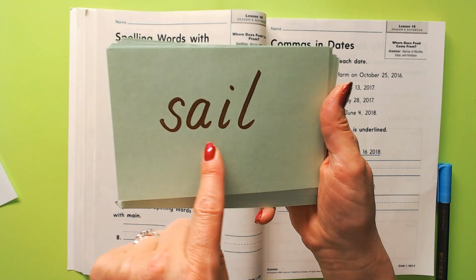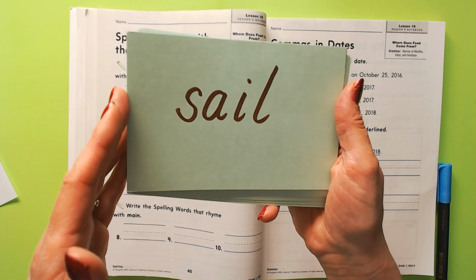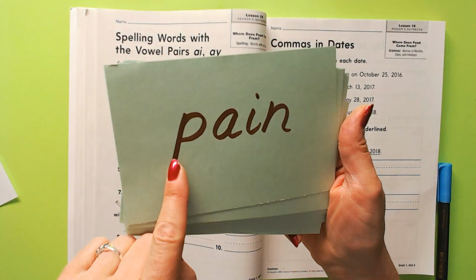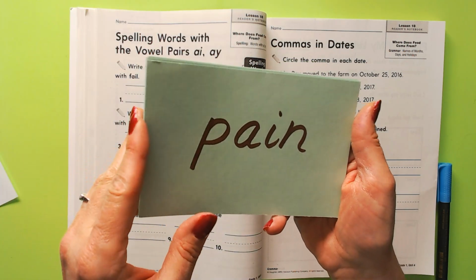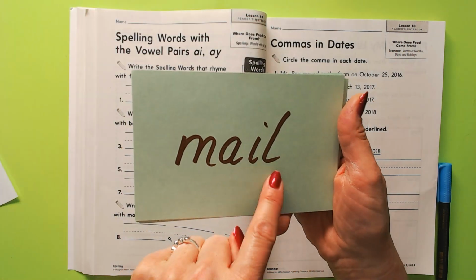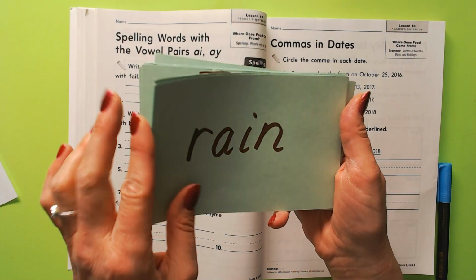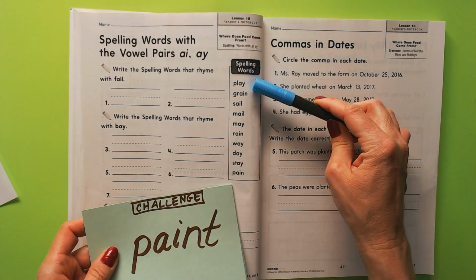Sail. I'm going to sail from California to Mexico. Pain. If you break your arm, you're going to have a big pain. Mail. Rain. And that's it. Okay, so these words are on the side right here.